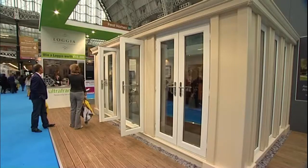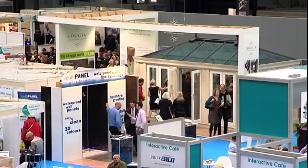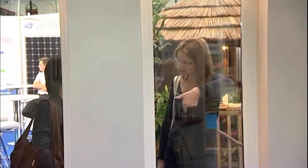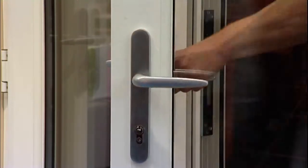The big lesson from the National Home Improvement Show is that when people see the Loggia, they fall in love with it. We always knew that Loggia was a product that had to be displayed. You really have to see it to appreciate it. And the retailers that are really driving sales are the ones that are showing Loggia in their showrooms. In fact, just this weekend, Leeks, one of our retailers who have a new store at Coventry, sold 3 from their display.